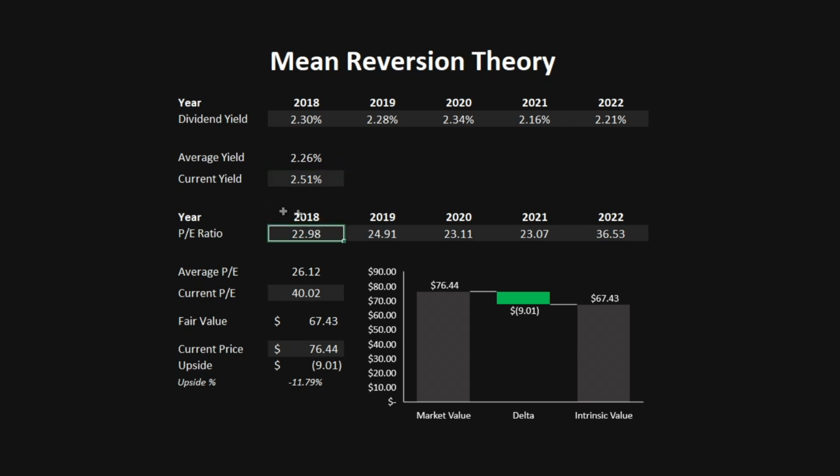Doing the same with the PE ratio, of the past 5 years, on average it has been sitting at 26.12, while the current PE ratio is sitting at over 40, indicating that it's massively overvalued on this metric. This gives us a fair value of $67.43, which is almost a 20% downside from the current price.